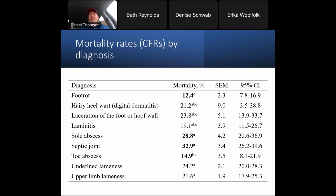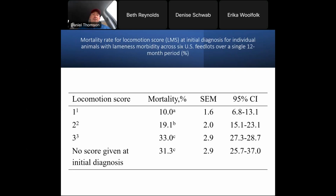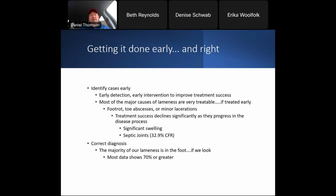And what does everybody say about BRD? Pull them early, treat them early, you get better case outcome. Well, we tracked the treatments, regardless of what the cause of the lameness was. If animals were treated at a locomotion score 1, we had a 10% mortality rate. If we went from a 1 to a 2, the mortality rate doubled. And if we went from a 2 to a 3, we were at 33% mortality rate. So identifying cattle, don't wait to pull them, get them in, get them treated. We have much better opportunity to have those animals return with a successful treatment than if we wait.